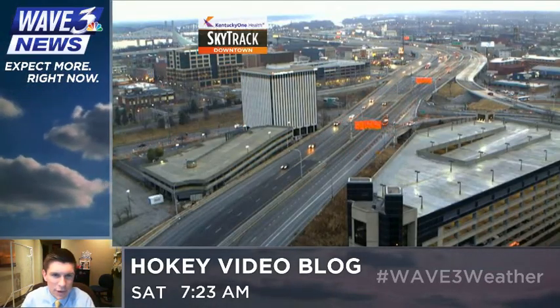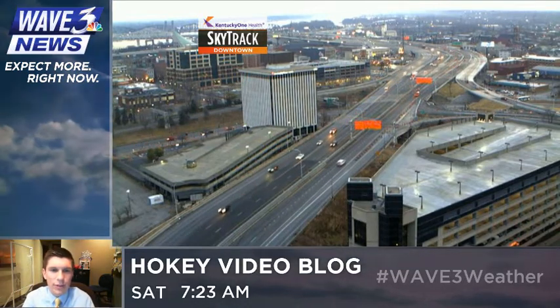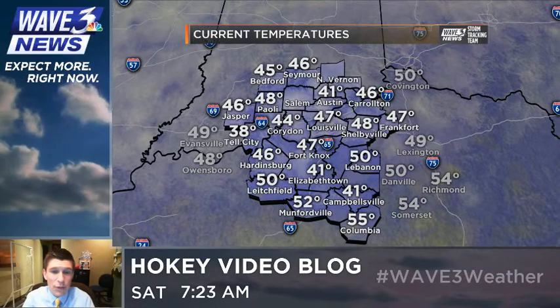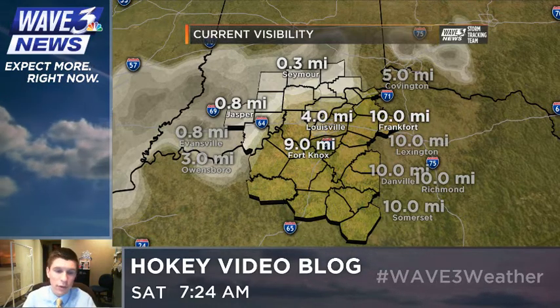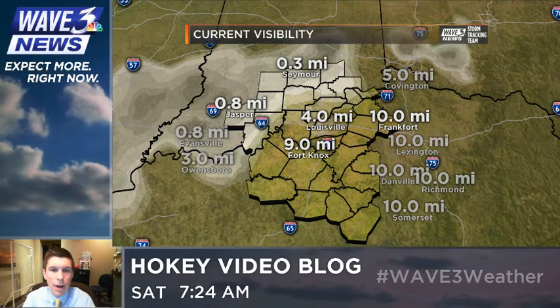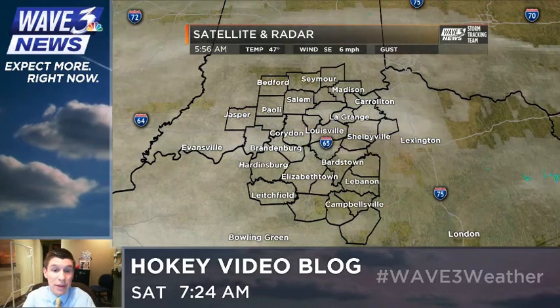Sun's coming up, a little bit of fog you can see in the distance there, right along the river on our Kentucky One Health SkyTrack camera at Jewish Hospital in downtown Louisville. Temperatures starting out in the 40s this morning. We have started out with some fog as well, mainly along and north of the Ohio River. You'll see 4 miles of visibility here in the city, 8/10 in Jasper, about a quarter mile of visibility up in Seymour. Use the low beams if you run into some of that this morning before it mixes out.